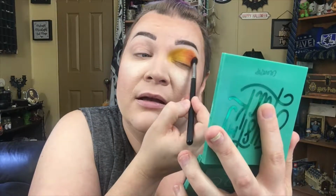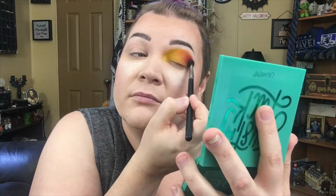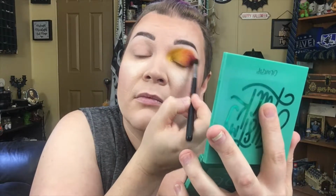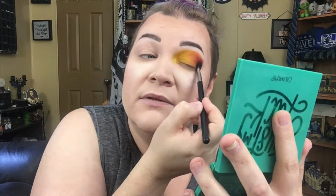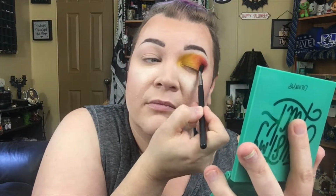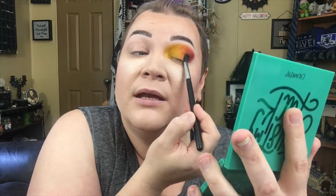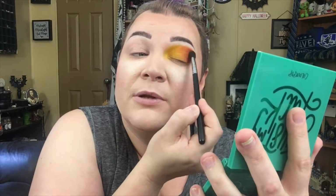Alright, so now we're gonna go into Snatched by itself, which is just a red. And we're going to put that on the outer third. I love this shade of red too. It's so pretty. I'm going to dust off my brush, and I'm going to go back in with some Campy and Snatched and kind of go over that edge where the red and the orange meet, just to blend those two a little better.